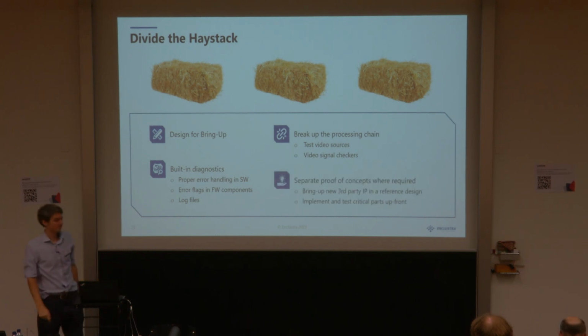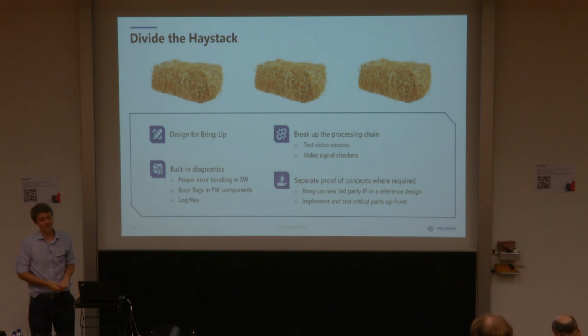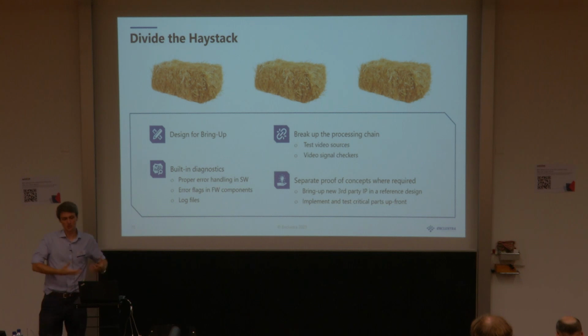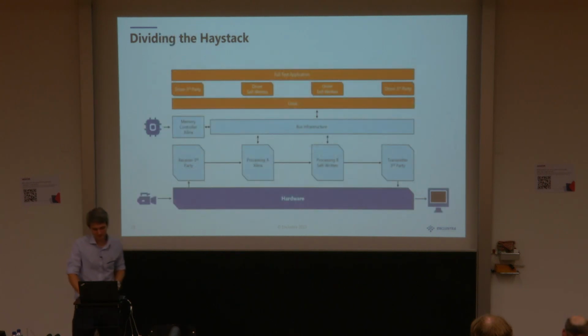And the last point here is if you have a particularly complex design or there's a particular part of the system that is less trusted or less known, then separate that into its own proof of concept. It's much easier to gain trust in a small part of the system and then integrate it into the larger system rather than trying to throw everything together all in one go with many unknowns at the same time.